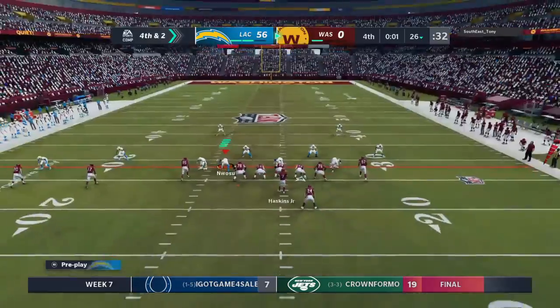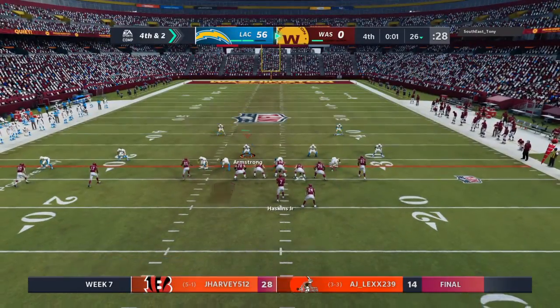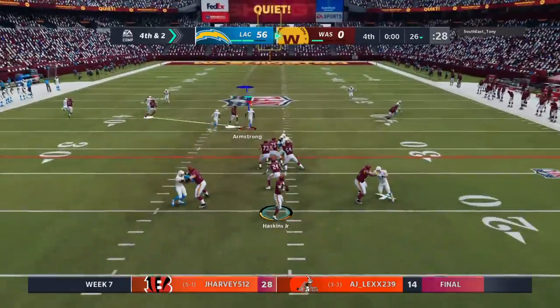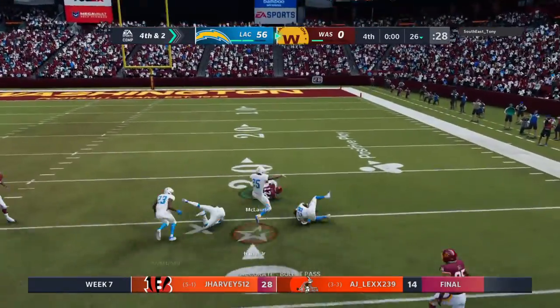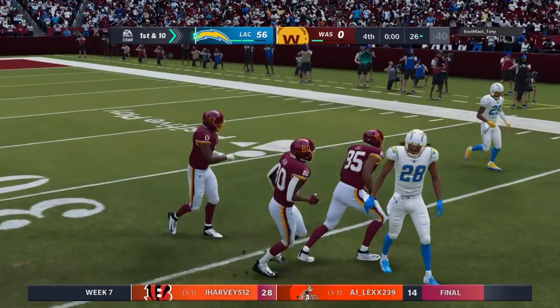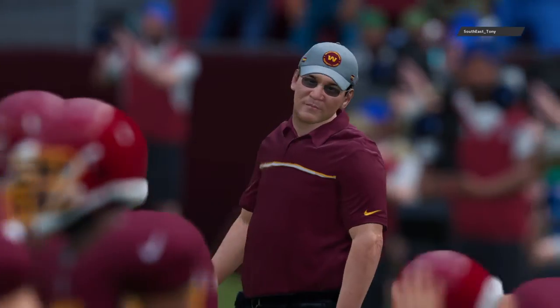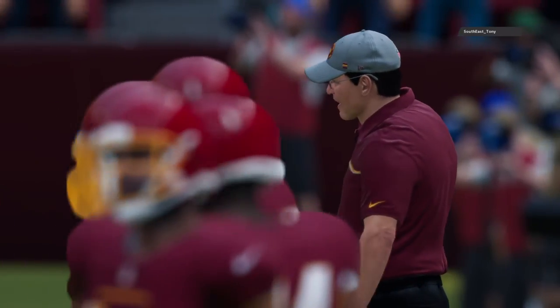The offense staying out. They're going to go on 4th and 2. One final shot for Haskins. He's going to let it fly. And that will be incomplete as time has run out on this football game. So this one's over. It's in the win column for the LA Chargers.